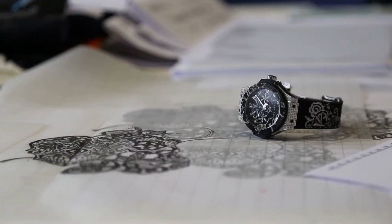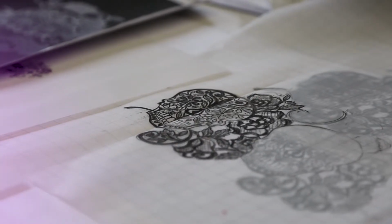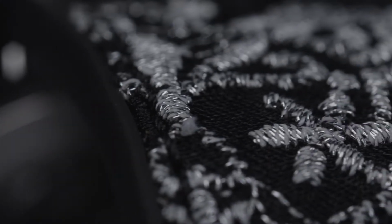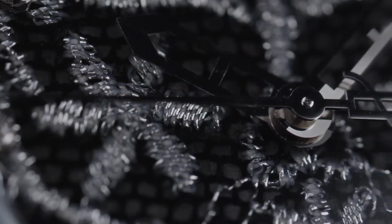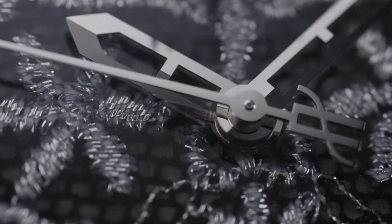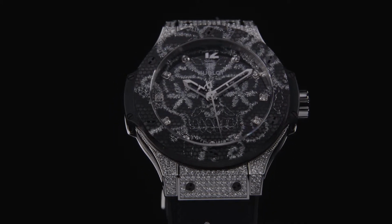And this was really the difficulty also, that you could recognize that it was an embroidery and not anything else, no print or no lace, but really an embroidery. And that's why we had to try to include as many technical stitches as possible. But on this small scale, this was really difficult.